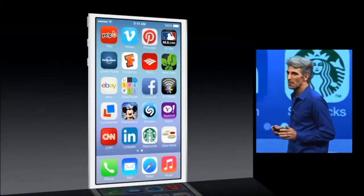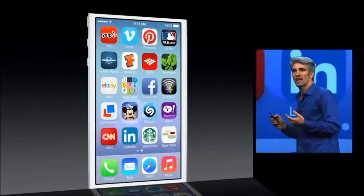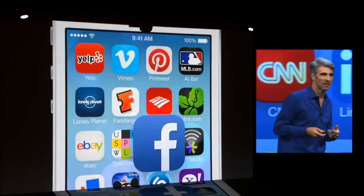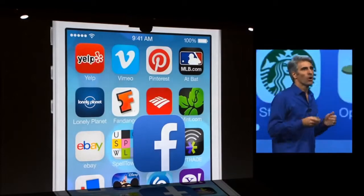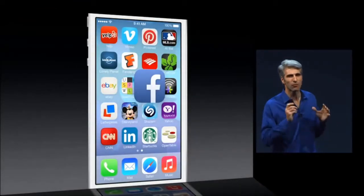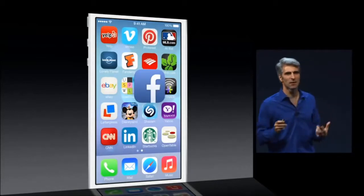So how does it work? Well, imagine you have an app that you're using constantly throughout the day, a social networking app or something, and you're checking in all the time. Well, iOS 7 notices that pattern of use and is going to provide that app with frequent background activity to stay up to date.